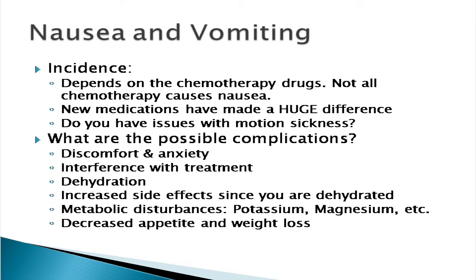How often does it happen? Well, it's different depending on which chemotherapy we're talking about. Not every drug causes nausea. For example, Taxol is very well tolerated and is not known to cause nausea. That doesn't mean you won't get nauseous, but in general, there are medications that are known to be more emetogenic than others. We have these new medications that we use. They're both IV and oral.